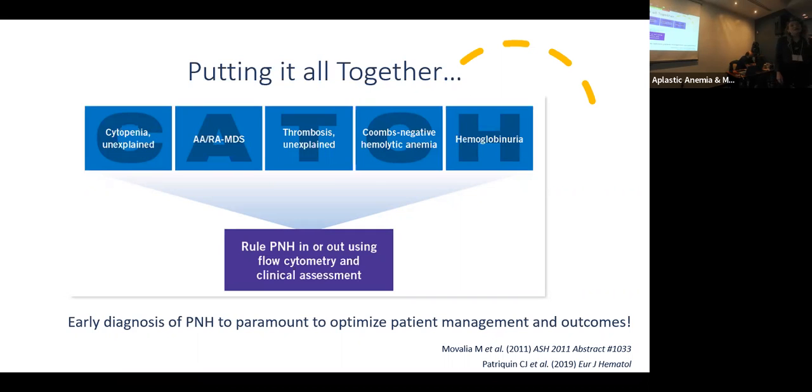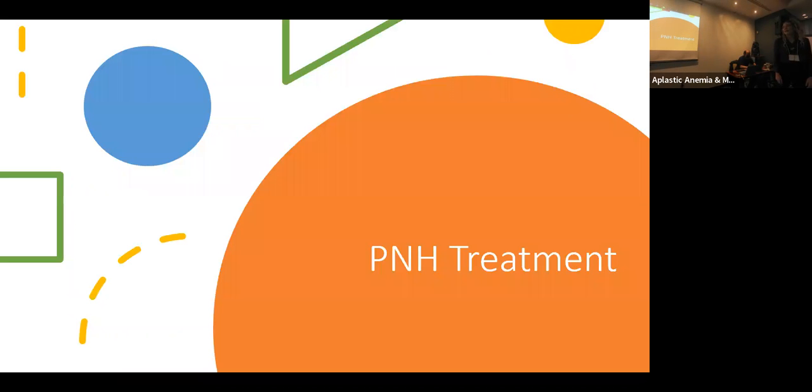Early diagnosis of PNH is absolutely paramount because we want to try to prevent these long-term complications. And often when I'm meeting and discussing with PNH patients, they've had a whole rigmarole of tests and emergency visits and everything else before somebody actually picks up on the diagnosis. And so I really like to propagate some easy way to remember this.